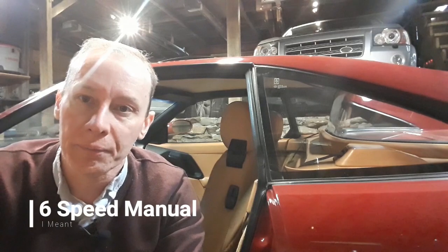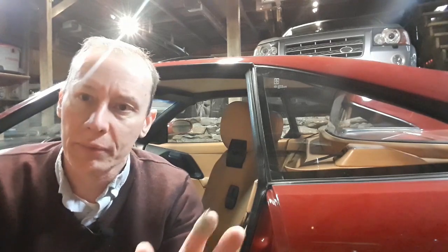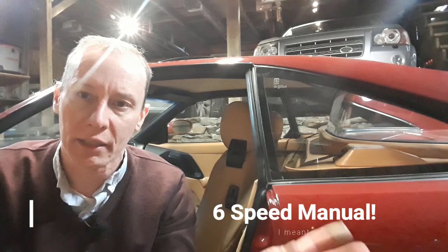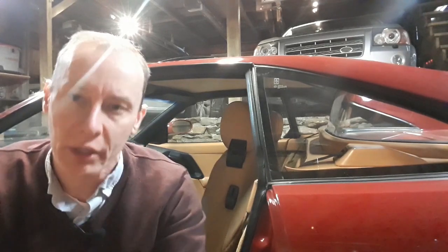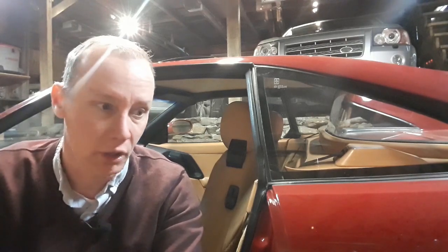So, along those lines, I did want to talk about my philosophy and how I'm going to approach this. The first order of business is going to be to convert the car to a 5-speed manual and then address why the car isn't running well. And the reason for that is that the reason why the car, I'm almost 100% sure, is not running well is because it's been sitting for a long time.